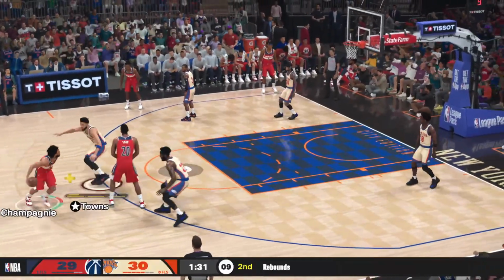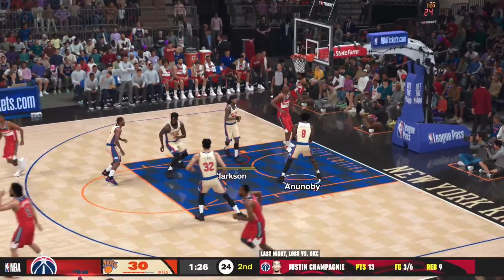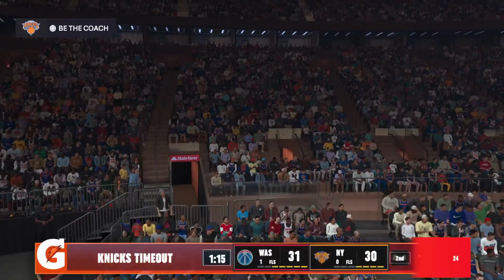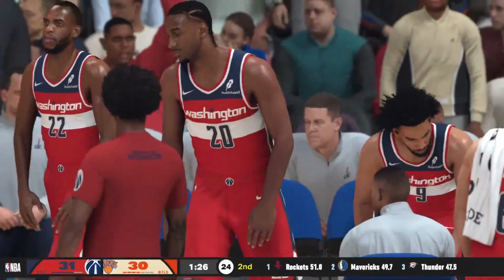Here's Champagnie. He's coming off a 13-point game against Oklahoma City. Couple that with the 4 big blocks, he was awesome on the defensive end as well. 6 changes of the lead here. Both teams still kind of feeling their way through this game.